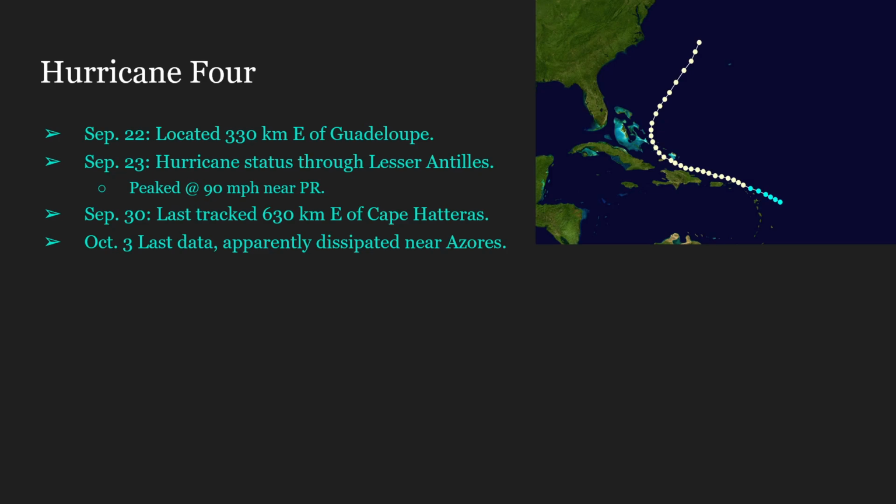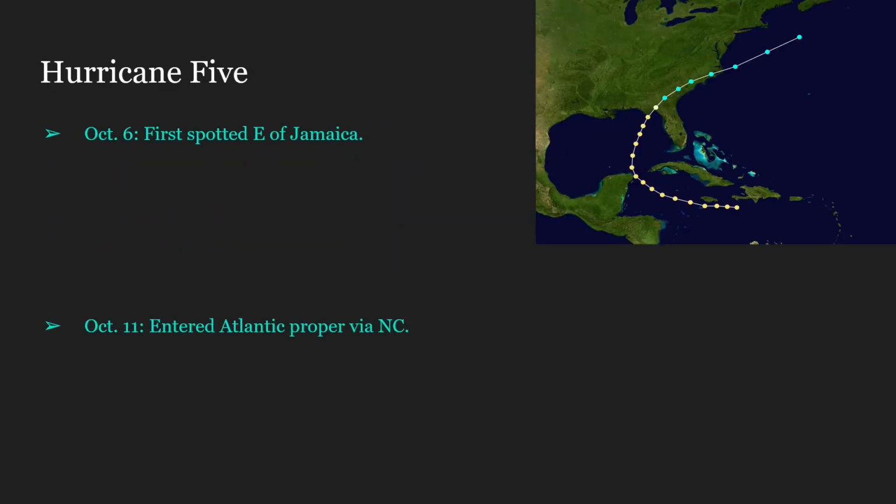However, according to one hurricane researcher at the time, his last data point put it apparently dissipating near the Azores. Where are the Azores? They're all the way by the West African coast, which is where tropical waves and tropical disturbances usually start to form, not end. So that is interesting. Other than that, there is really no other information I could find on Hurricane 4.